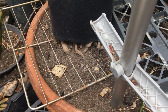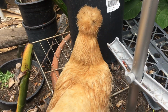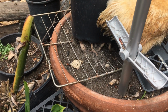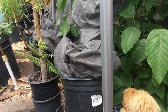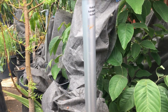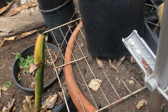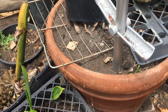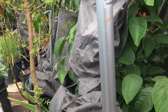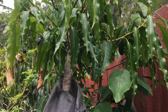mango here. I bought it from Home Depot. So it's a Manila, and I grafted this. What is it? Lemon. What is that thing called? Oh God, I forgot what it's called. Not lemon meringue, not sweet tart, but lemon zest. Lemon zest. That's what it is.